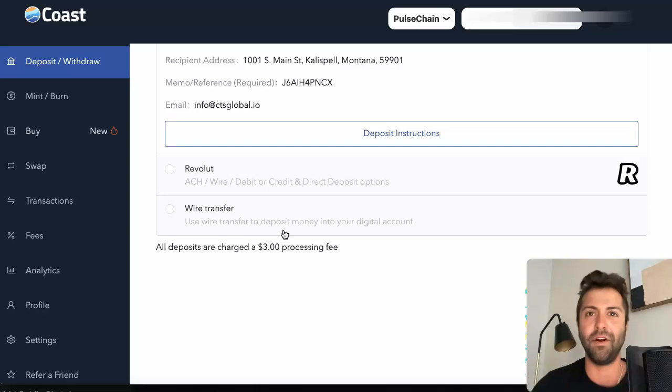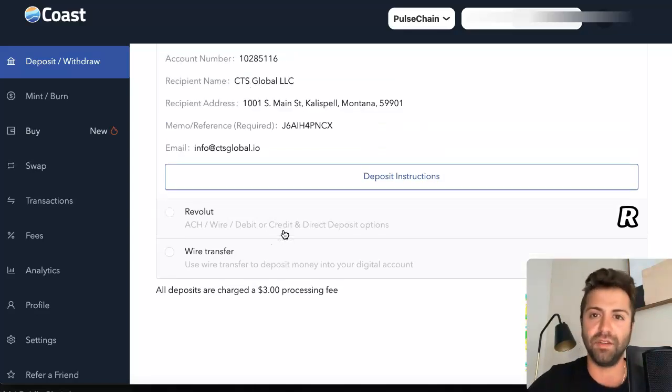Also, by the way, guys, it doesn't hurt to open multiple bank accounts in crypto. I've learned this the hard way. So pro tip, one day, let's say a certain bank decides that they don't like crypto or they want to shut you off for whatever reason. It's good to have backups. 3 to 5 bank accounts is totally fine.